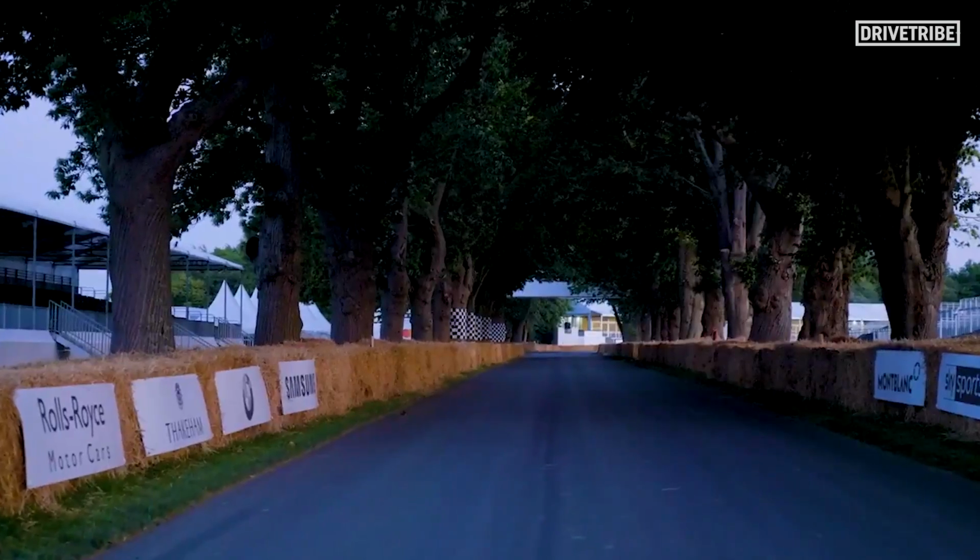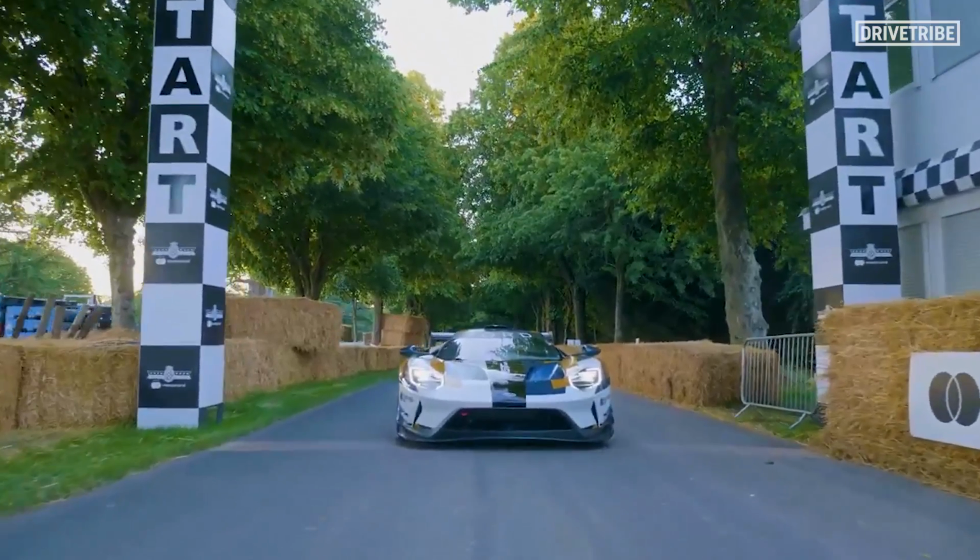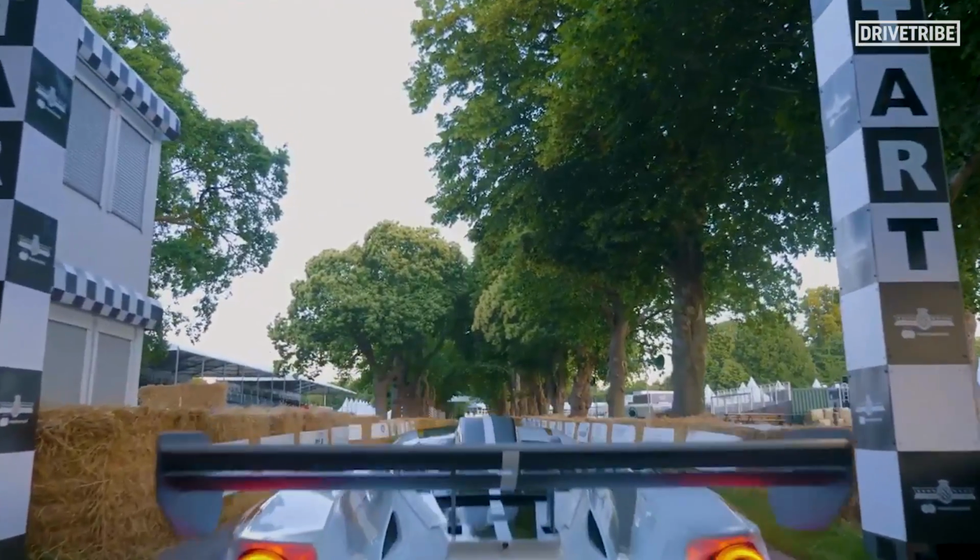Now, those of you that keep up with your car news may know that Ford not too long ago launched a car that's not dissimilar to this hypothetical car that we're talking about. At the Goodwood Festival of Speed, they launched the Ford GT Mark II, a track-only version of the GT that has turned everything up a notch.